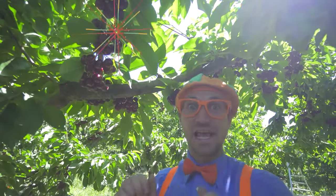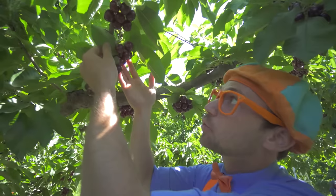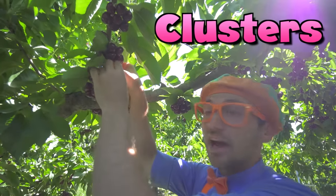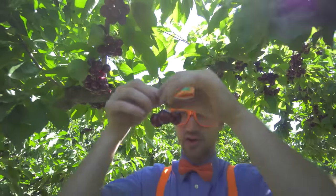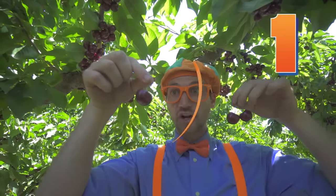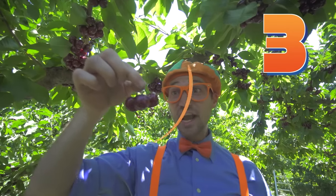Look at the cherries. They look so yummy. I love cherries, and cherries grow in clusters like these. Let's pull off a cluster and count how many cherries are in the cluster. Whoa! Okay, one cherry, two cherries, and three cherries.